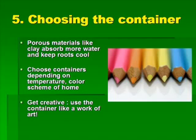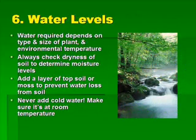Water. The amount of water required by container plants, flowers, herbs, and vegetables will all depend on the type of plant, and its size and makeup, as well as the temperature, humidity levels, and the nature of the container. Always check the soil to determine how dry it is and if top-up is required. To prevent excess water loss, always keep a thin layer of topsoil or moss at the surface. And never water with cold water. This is a really, really big tip. Make sure it is at least room temperature or slightly above.